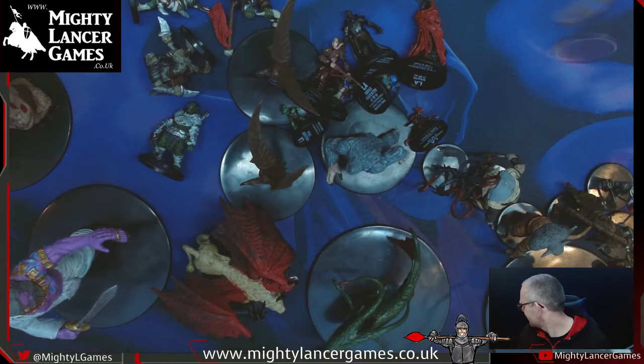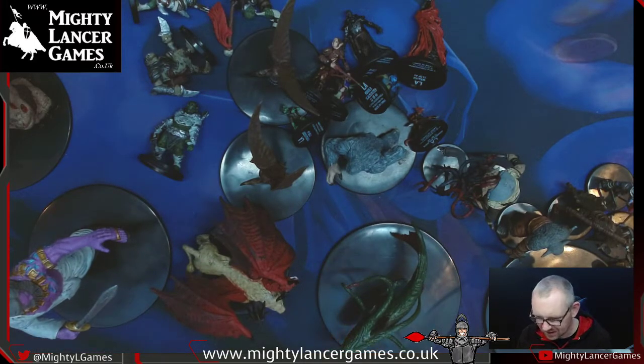You know that you can get a halfling wizard. Yeah, I know. There's all sorts of cool stuff. There's more figures that we haven't even got to yet. So we've got some more of these that we're thinking about opening, and we'll probably save that for another stream because it's almost bedtime.